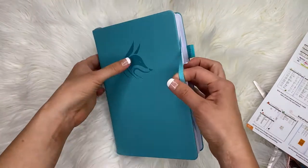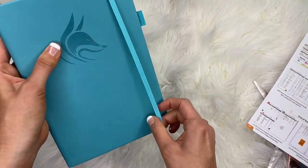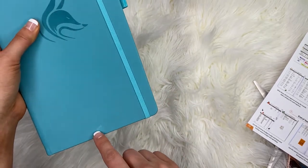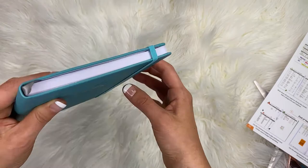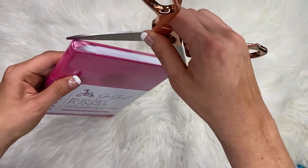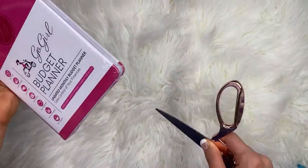All right. You get the nice matching elastic band. Oh, look at that. It looks like there's a stain on it. There's a stain here too. This might be a used budget planner from someone else. Okay. We have one budget planner left. It is the Go Girl budget planner. So let's check this out. See what you got inside.